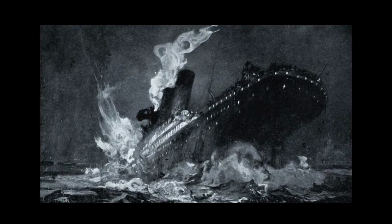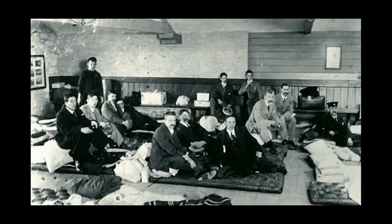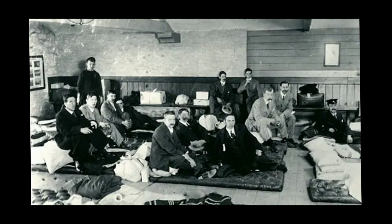More than 100 unidentified bodies were found at their resting place in Fairview Lawn Cemetery in Halifax, Canada. The magnitude of this tragedy becomes even more poignant when we consider the number of lives lost and the families left without closure or answers.